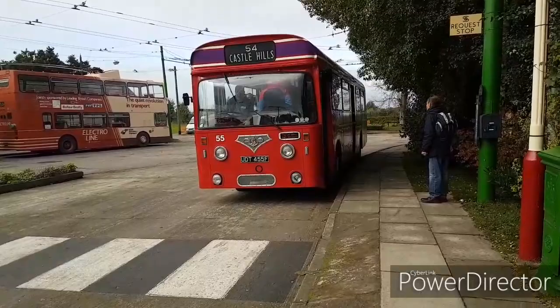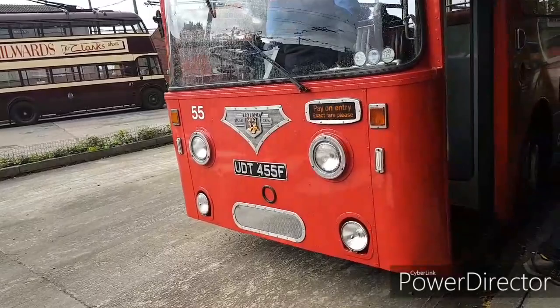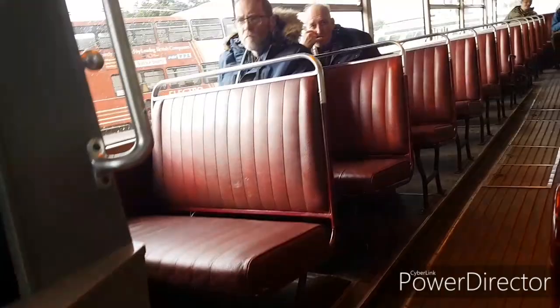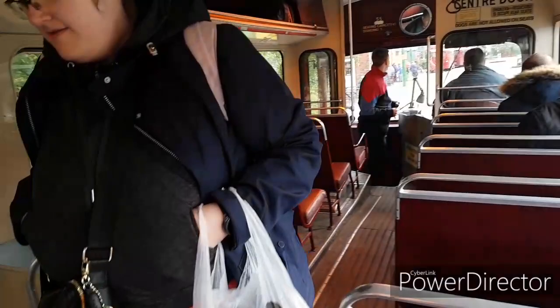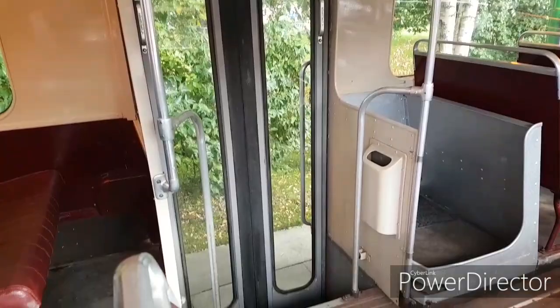Right, another bus ride to take off. UDT 455F. Then the Tiger Cub 55. We're on the hunt for the old bus. Hiya. Yeah, then. Well, is the engine front or back? Middle. Middle, but the floor goes like this, so we thought we'd sit at the back. Right, I'll sit at the back. Opposite the centre doors. So there's a bit of interior view. I might get some centre door action.